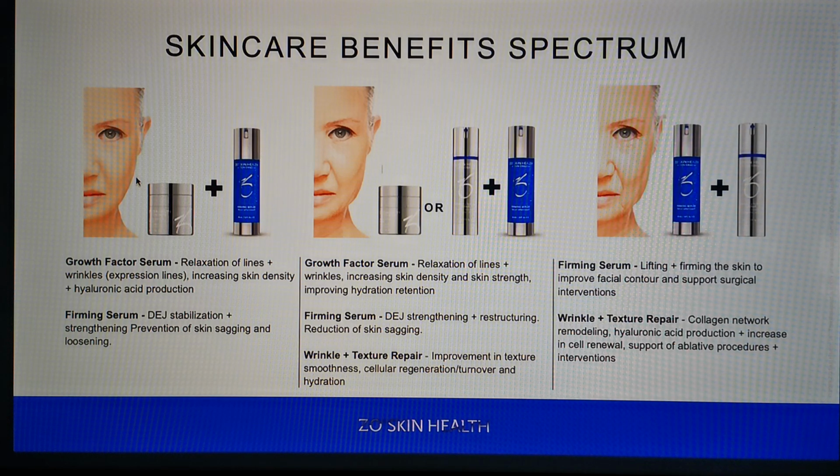Now, if you had a person that came in that had all of those issues, but also had textural issues, okay, and a lot of deep, coarse wrinkling and fine lines, etc., and barrier function issues, then you're going to want to combine all three of these products with them. You might be able to modulate early on between the growth factor or the wrinkle and texture repair, likely starting with the wrinkle and texture repair as the most aggressive treatment, and then transition over to the growth factor serum and combine that with the firming serum to continue to improve, but also to maintain the results you just worked so aggressively to achieve.